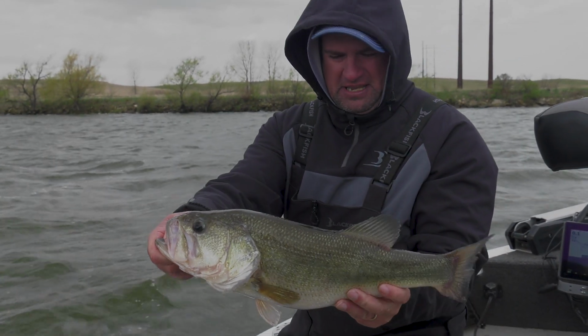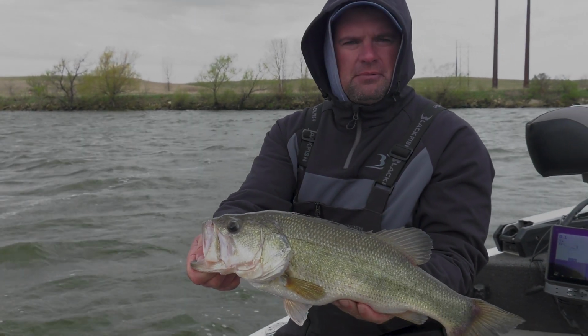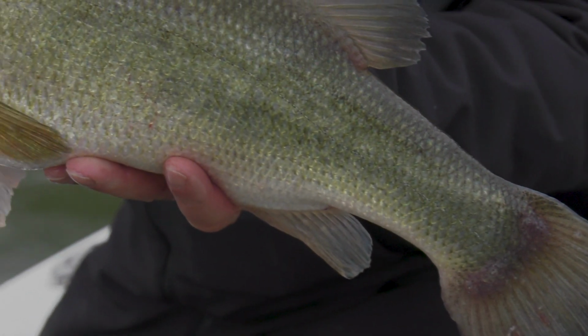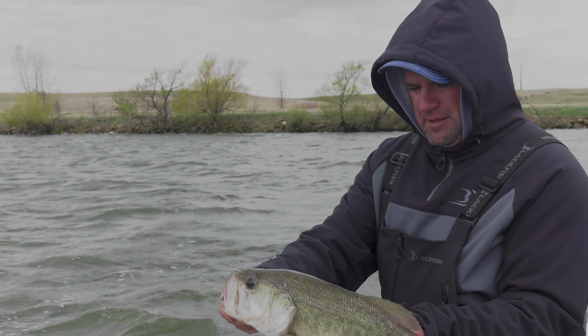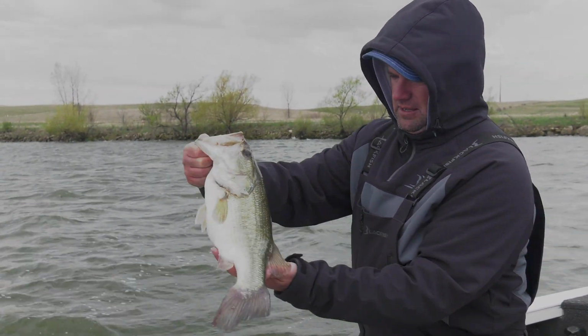That's a 17.5-inch bass. That's just a great quality fish. There are so many states, so many places around the country where this fish that I'm holding right here is the most popular fish that swims. And to catch this many fish, or this quality of fish, in a day of fishing is something that so many people around this country would absolutely kill for. Cool.